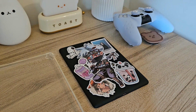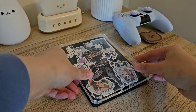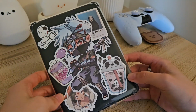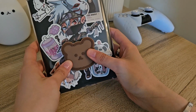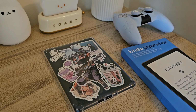That's so cute. Let's try that and see how it works. I know it's gonna move. Love it. And then I've got a pop socket. But that is it. I'm very excited.